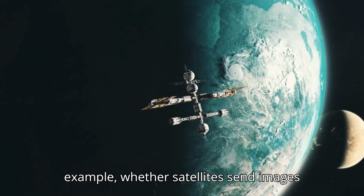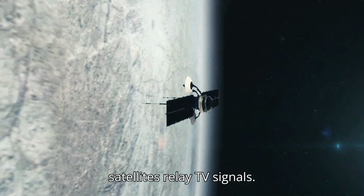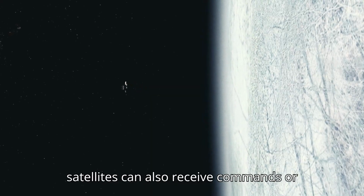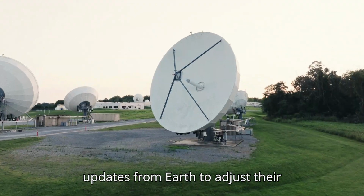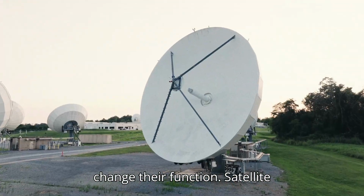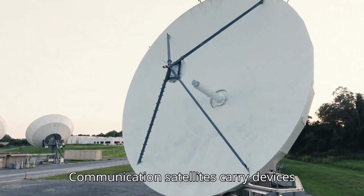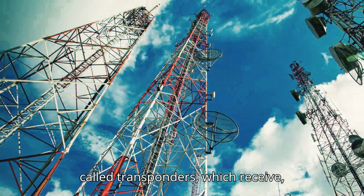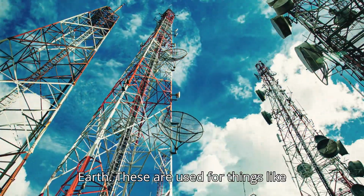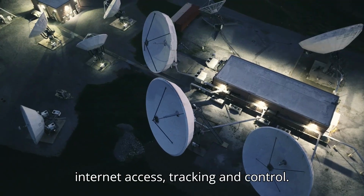For example, weather satellites send images of cloud patterns, and communication satellites relay TV signals. Receiving data from Earth. Some satellites can also receive commands or updates from Earth to adjust their position, fix a malfunction, or change their function. 6. Satellite communication. Transponders. Communication satellites carry devices called transponders, which receive, amplify, and transmit signals back to Earth. These are used for things like phone calls, TV broadcasts, and internet access.